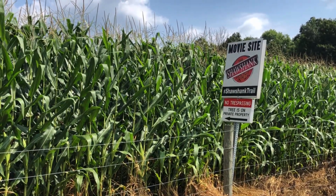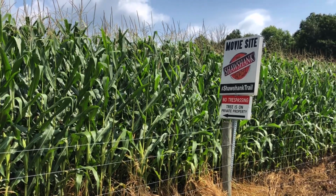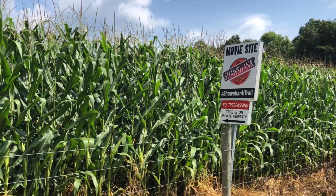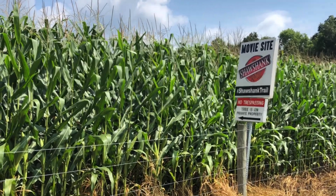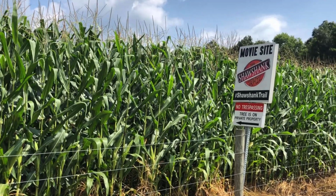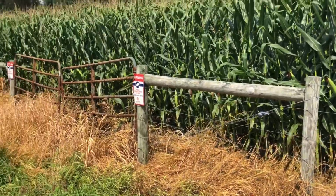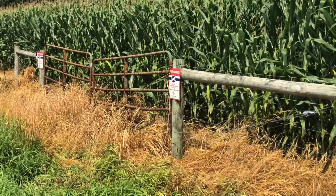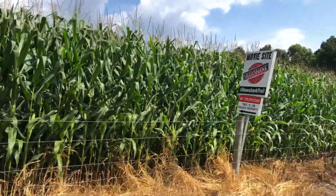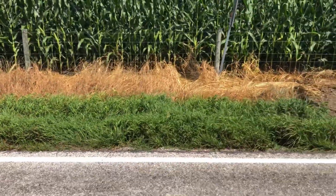So as you can see here, we're at another movie site. This is the location of the oak tree towards the end of the movie, where Red goes and he picks up Andy's little stash that he has hidden for him. So this location is on somebody's property. As you can see, it is kind of gated, and there's signs right here that say they have surveillance cameras up. But I'm going to back up a little bit from the other side of the road, kind of show you here.